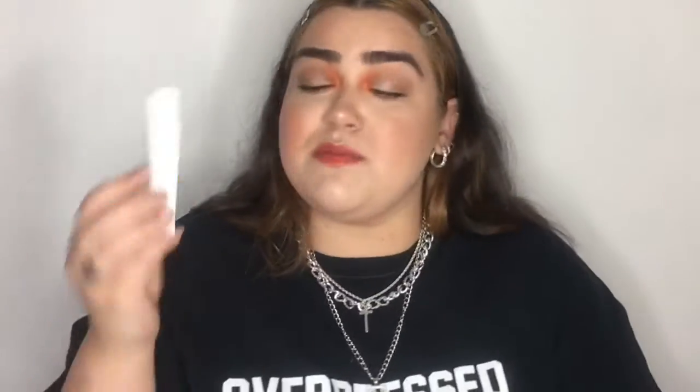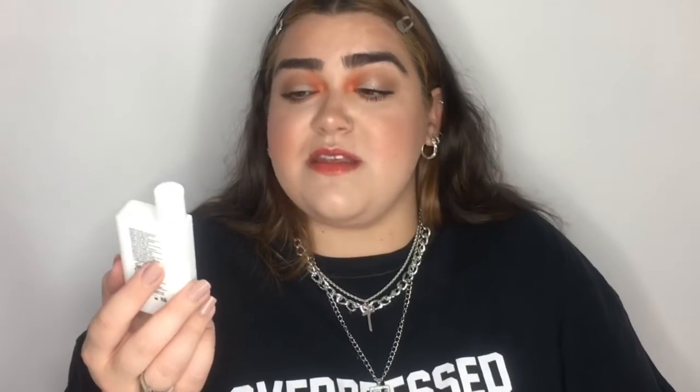My next product is my SPF. This is by La Roche-Posay. I don't know how to say this, but this is the 50 factor SPF that I use. I really like this SPF. I would love to find one that's a little bit tinted. I know that this range is meant to have a tinted one, but I've never tried it. I have repurchased this one because I like the fact that it doesn't leave a white cast on my skin, and it does mattify my skin.